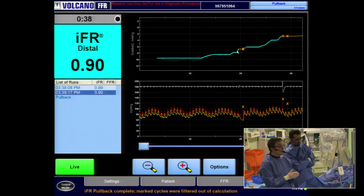In fact, you saw the length that Iqbal made the pressure wire pullback over in this case, and to get the full benefit and to really get the patient back up to a near 1 value for this measurement would require you to put huge lengths of stenting. I think that was 38 at least. Yeah.